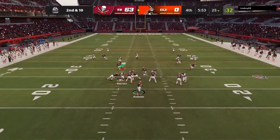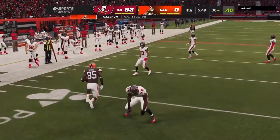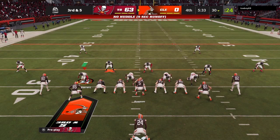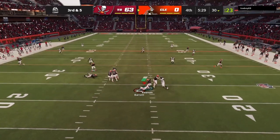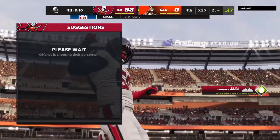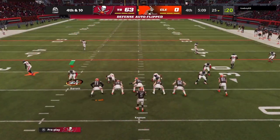To throw on 2nd and 10. Keenum. Got an open man. That's David Njoku, the tight end. The Browns on 3rd down. They're struggling. 0 for 6 thus far. This will be 3rd and 5. To throw is Keenum. And he's going to have to eat this one as down he goes. Shaquille Barrett in there to get him again. That is sack number 6. One off the NFL record of 7.